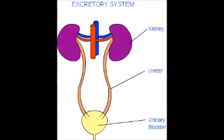So what's somebody supposed to eat if they have both of those? Ice chips. Well, that's the potassium. That's why it's hard to go to the grocery store.